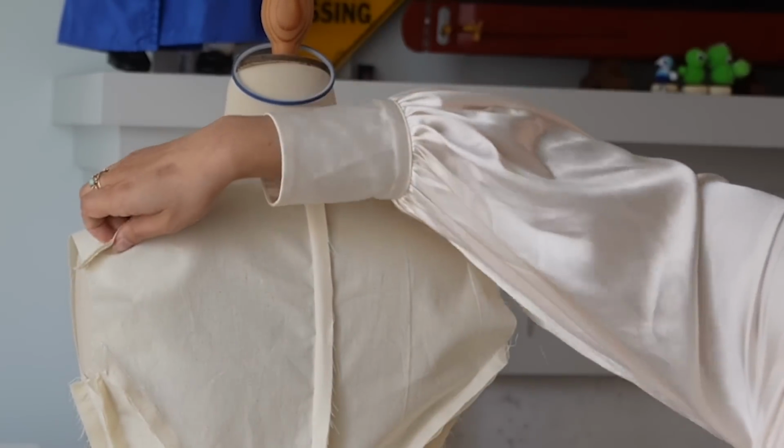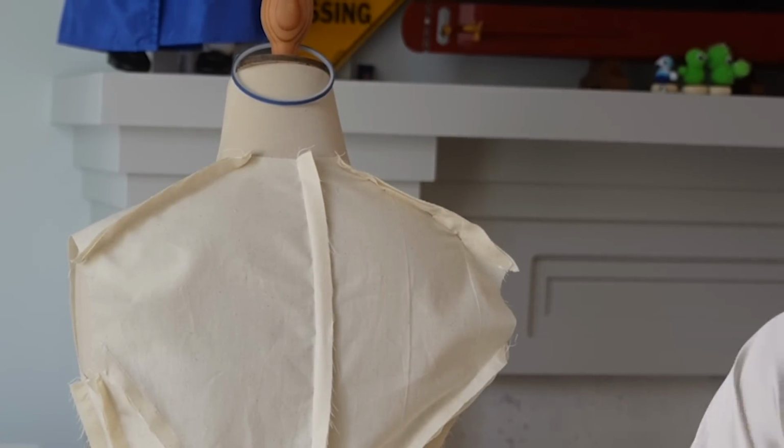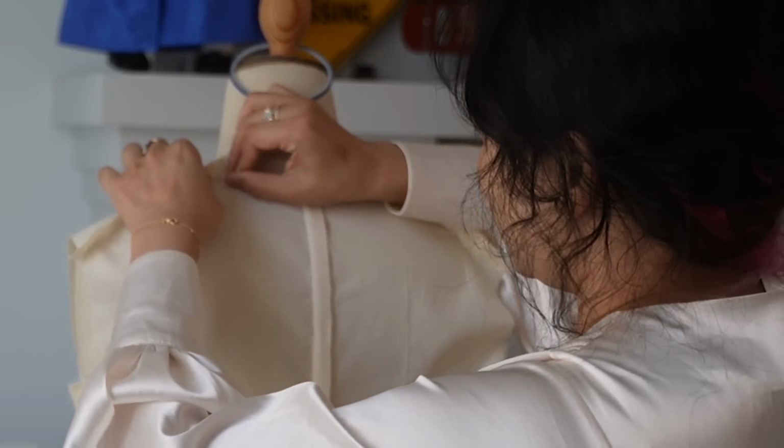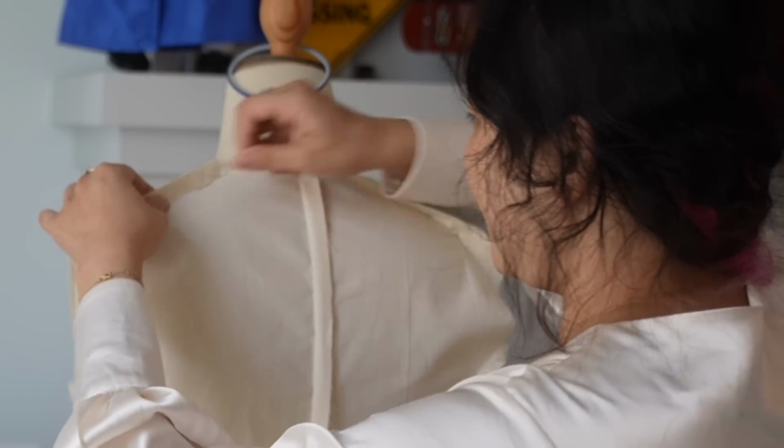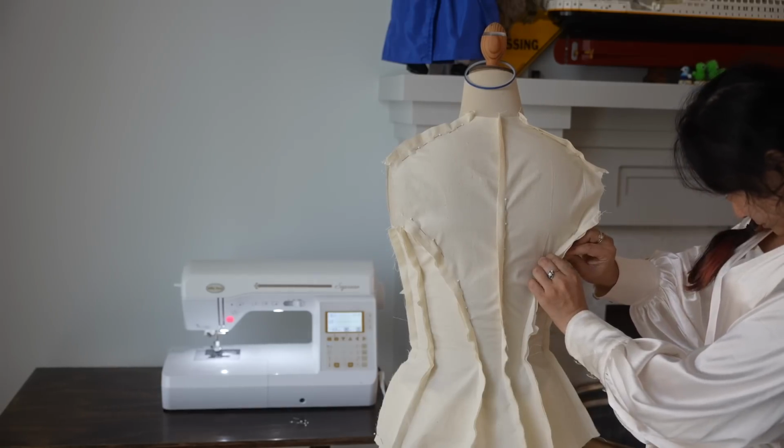Then put on your corset and put the mock-up on, preferably inside out. Have a friend pin it on you, pinching the seams as you go so that the mock-up will follow the curve of your body perfectly. Make sure to line up the sides and the front and the back seam.